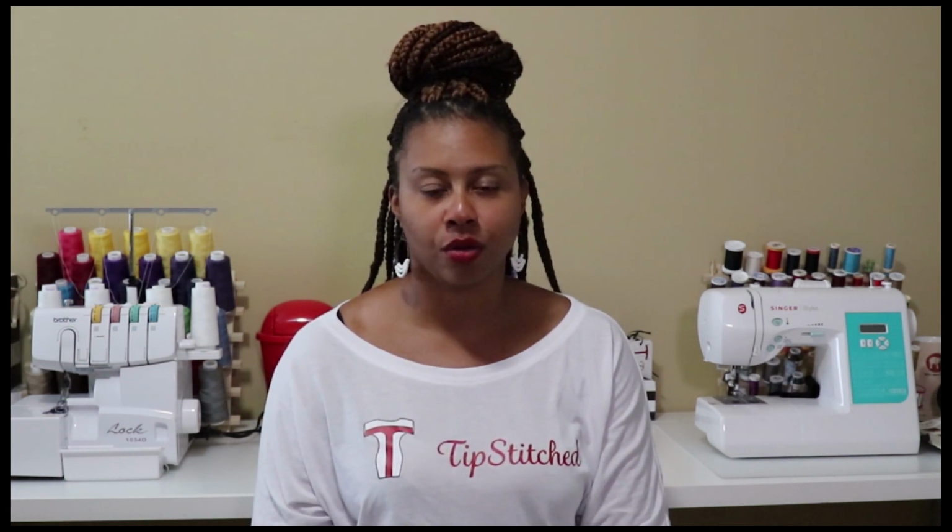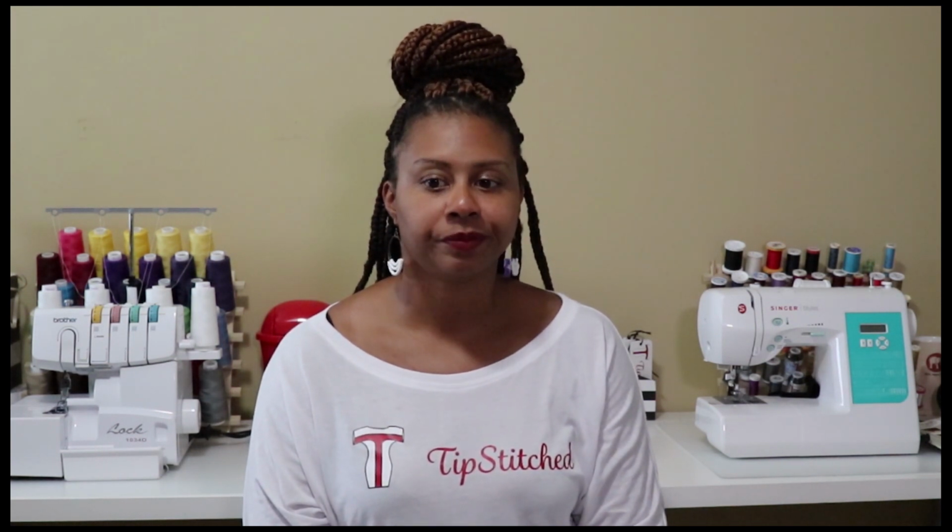beginning seamstress. Sometimes the technical terms are confusing, or the illustrations aren't quite clear enough, or they put 2 or 3 steps in 1 step and you're trying to figure out exactly what you need to do. So those are some of the downsides of the printed one, but they are typically on sale. If you have a Joann's and you live in the U.S. near you, you can get those at a great deal. So I do love that.